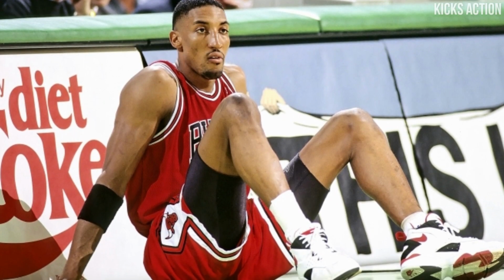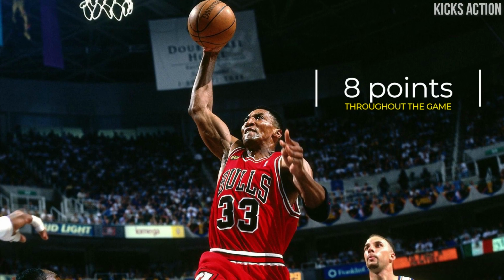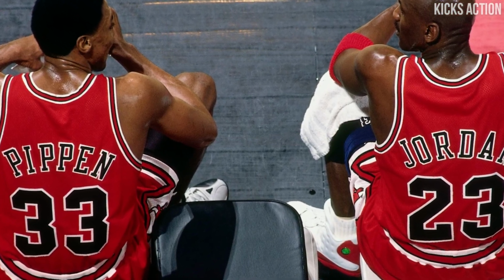Scottie Pippen had a back injury. Chicago was forced to rely almost entirely on Jordan, who was also struggling physically.